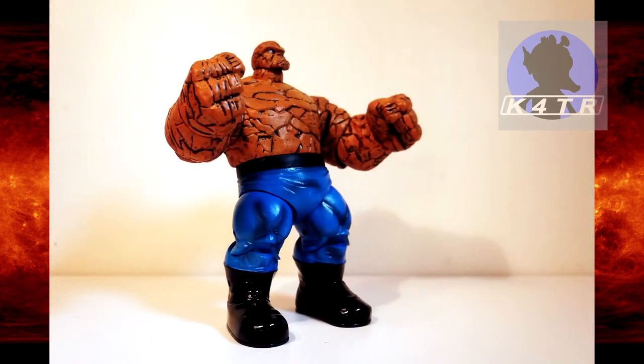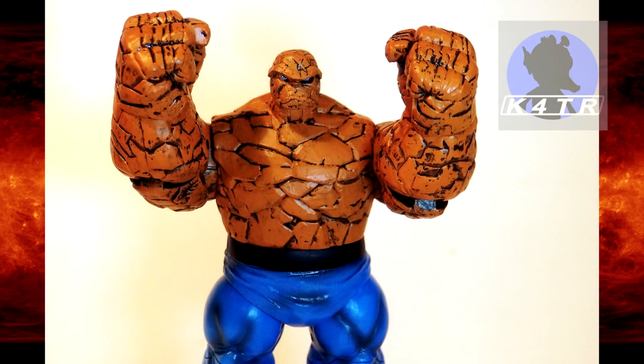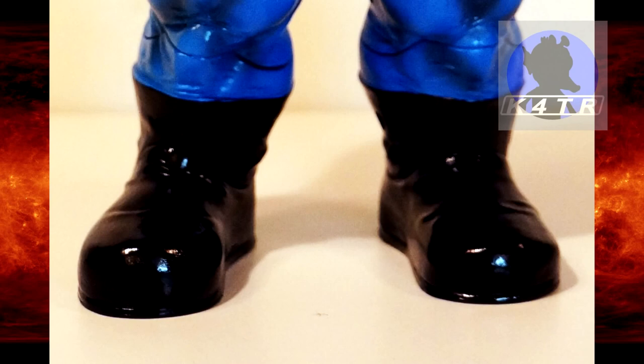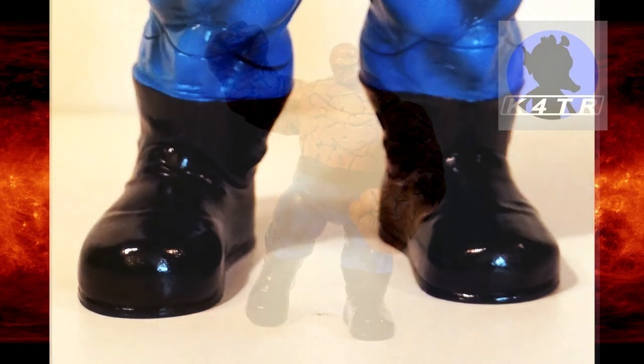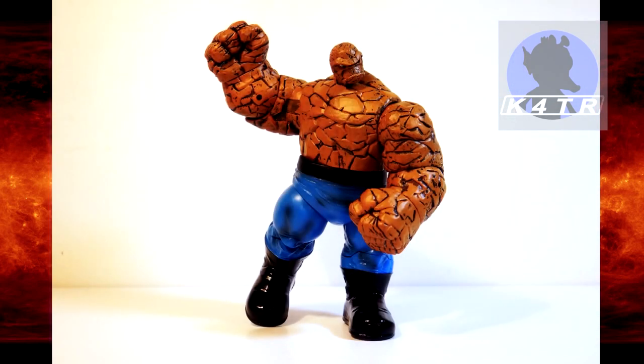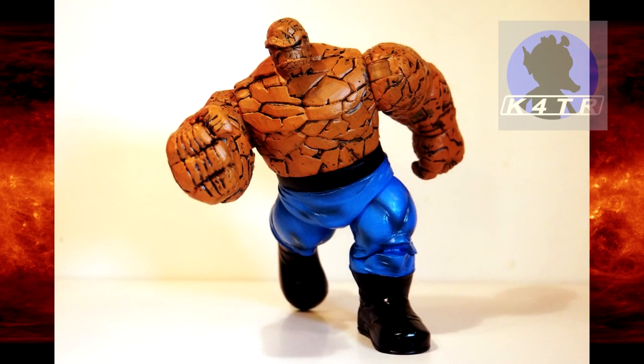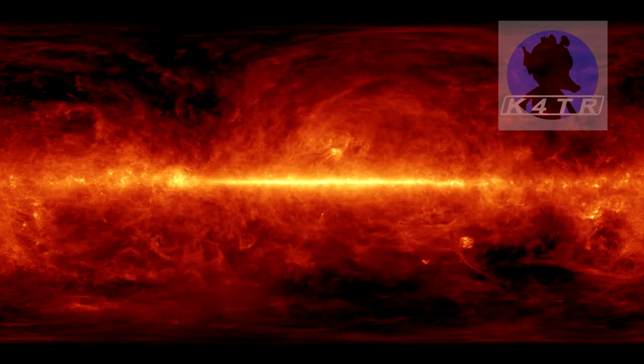One of the things I really love is that the pants aren't just painted on. You can see that there's a lot of sculpted line detailing. He's got some great wrinkles and folds sculpted on his pants, around the knees, and even on the boots there. Overall, he is a really impressive looking figure with beautifully sculpted details that make him stand head above the rest.